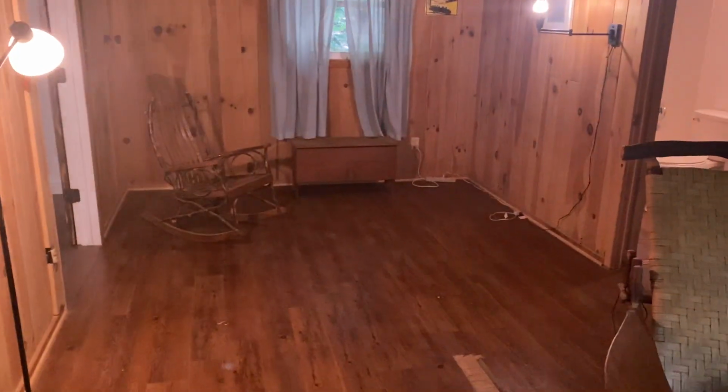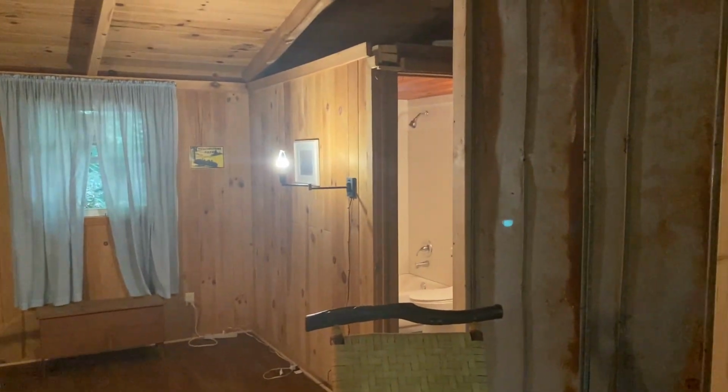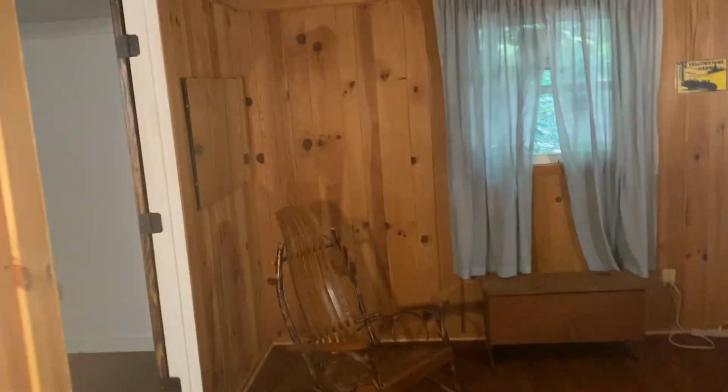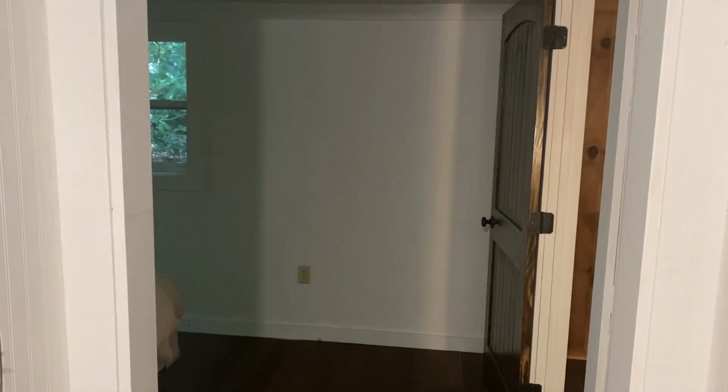Now, over here used to be a wall, and this was the third bedroom. The door to the third bedroom was over there. That door was closed off, and this was a hallway that went to this bedroom over here. When this was closed off, the hallway came through here, and you could get to this bathroom or to this bedroom.